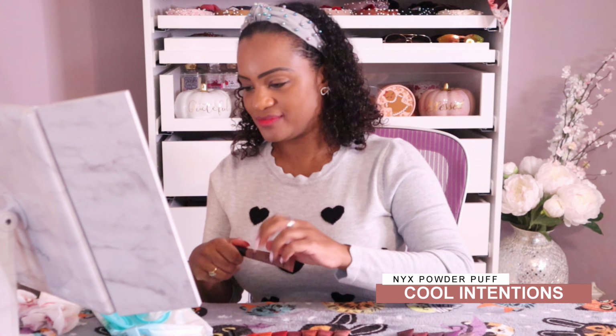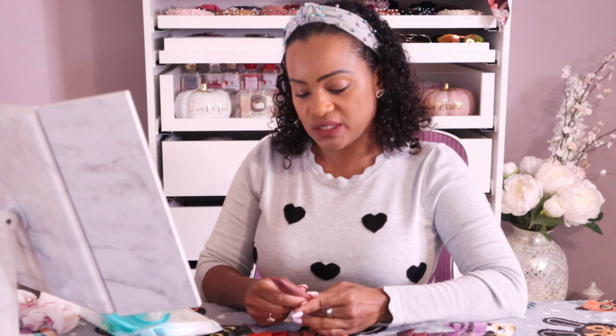Next up, Cool Intentions. Ooh. This is the most beautiful brown I have ever seen. Oh, it's so grown up looking. It's so feminine. It just looks so good. Like, it's a really great fall color as well. And this one again is Cool Intentions.